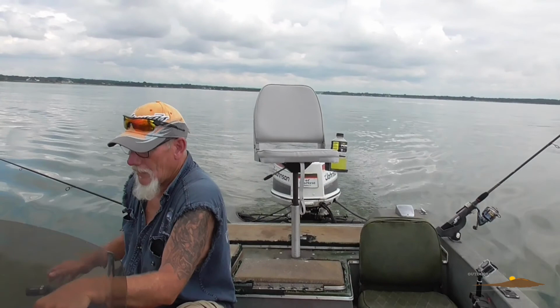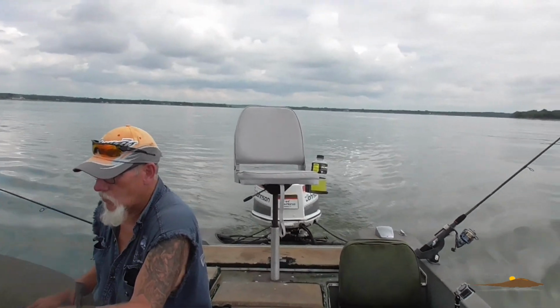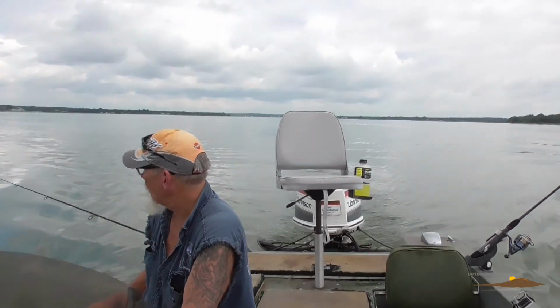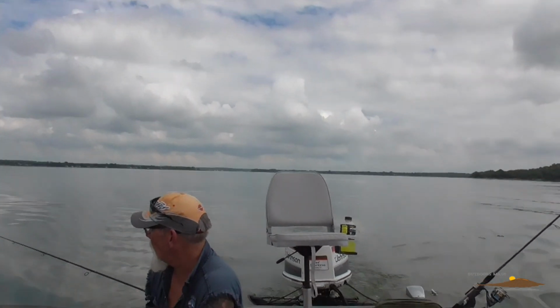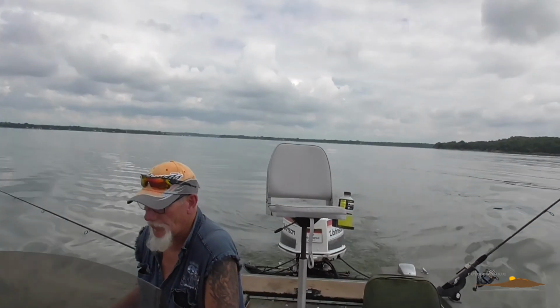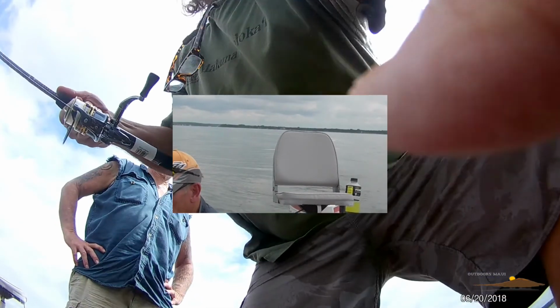Now it doesn't look like it, but it was pretty darn hot out there. Fortunately in the morning we had this cloud cover. Later on in the afternoon, it got pretty darn hot out there. I think it was during the heat wave, 101 degrees, somewhere around there.